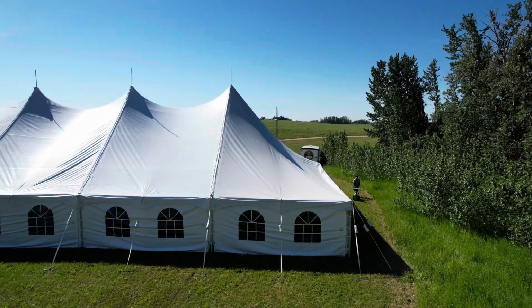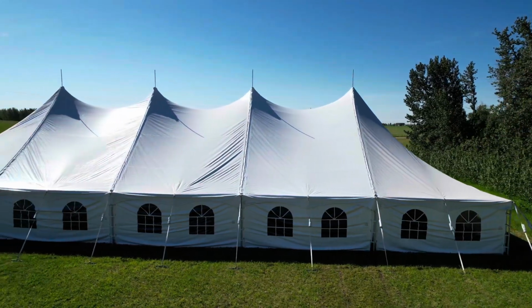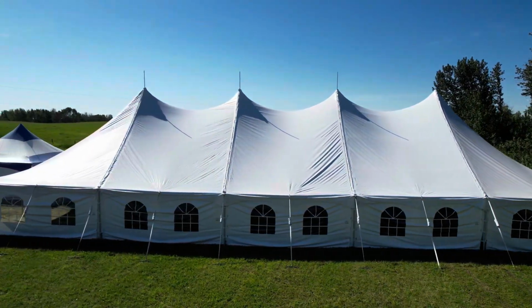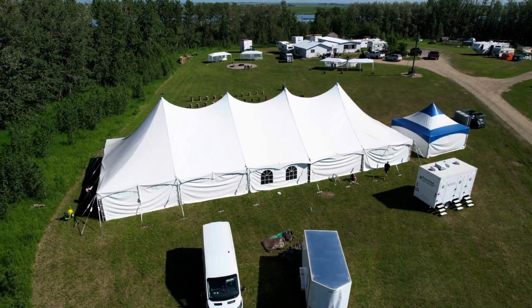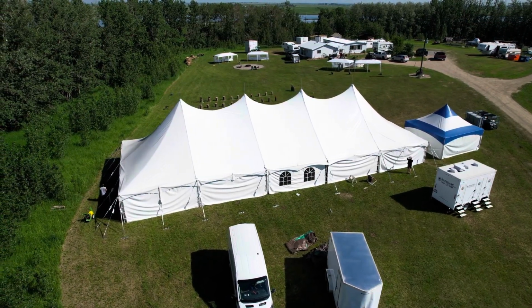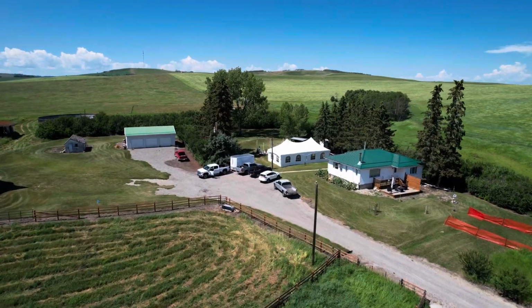Find out what ground the tent is going on. This is very, very important. Of course, grass is the easiest. If it is on grass, make sure the client mows that grass down. It's going to make your setup easier. It's going to be like less bugs jumping onto your tent top if you're out on an acreage.